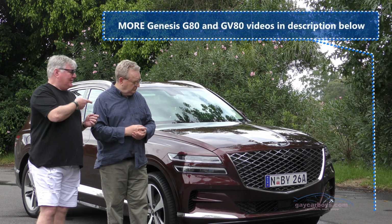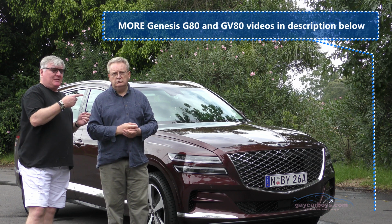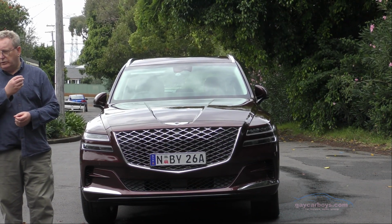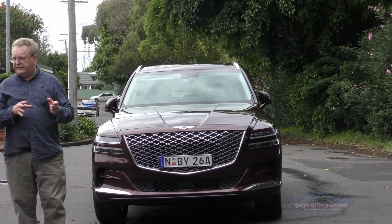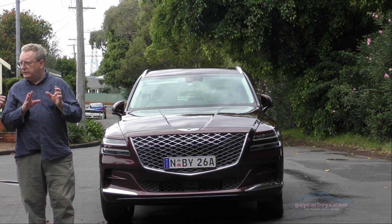JD Power's just said, we were talking about it before off camera, that the most reliable brands are Kia and Hyundai. The thing I like about the grille and the design of it is that it is a complete sort of design. It's not like the Lexus grille that has one huge, great, in-your-face feature.